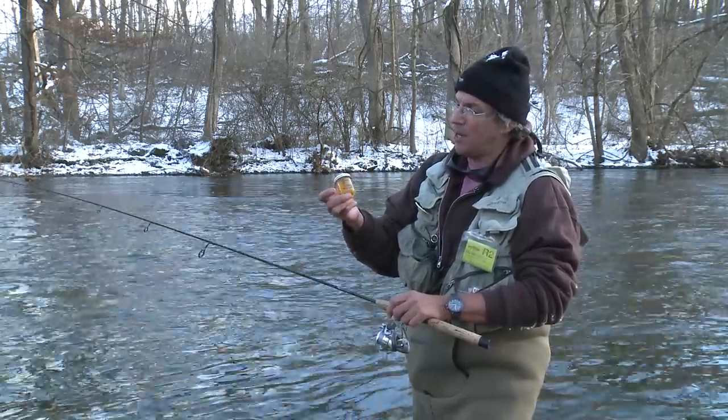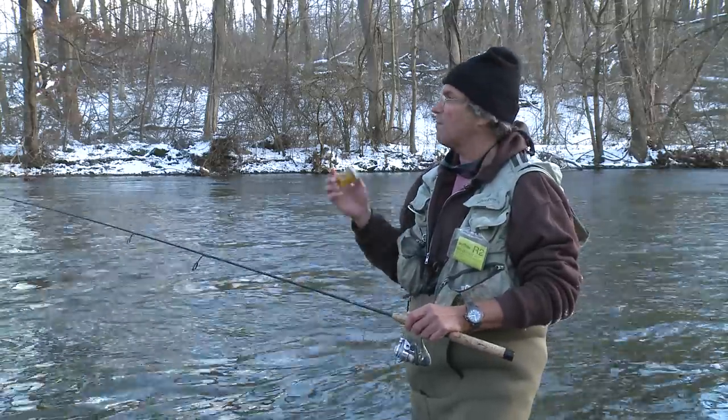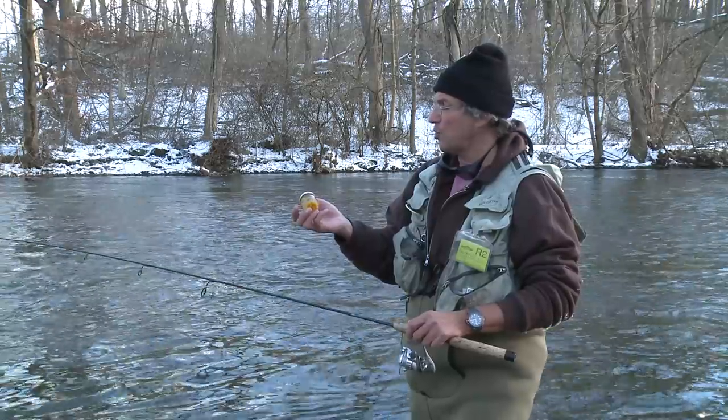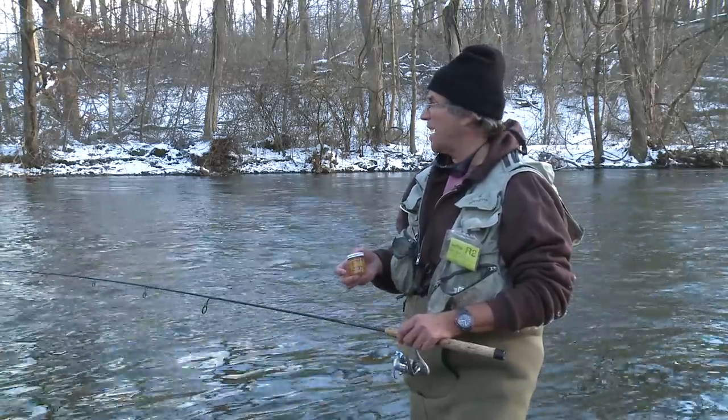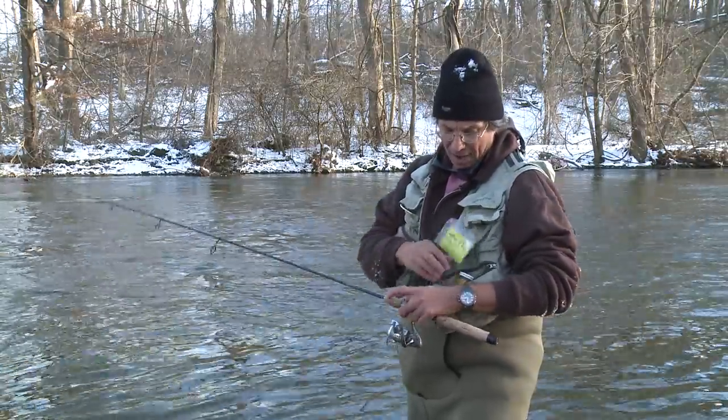Something about the enzyme in garlic, especially under cold water conditions like this where the fish are lethargic, they're going to smack it. And we're also going to try some plugging with some Missouri pin minnows if the fish get active, but right now it looks like it's going to be a bait game. So we're going to hit the water and get some trout.